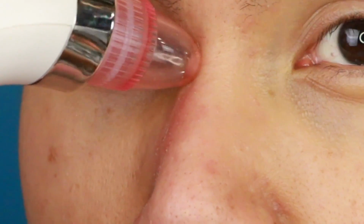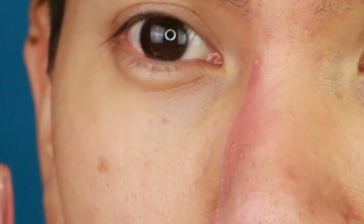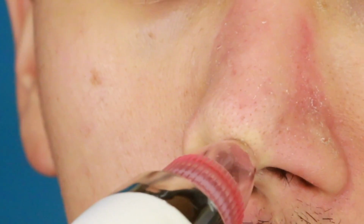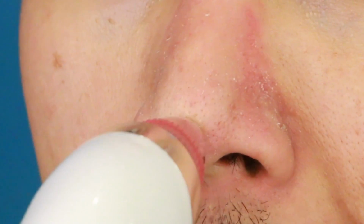So this is Gary's nose and I did steam his nose before doing this just like I did. Gary's pores are larger than mine and his skin is a lot more oily, so I wanted to see what the pore sucker would do on his nose, so we tested it out. As you can see, that's disgusting. There's a ton of oil coming out the tip of his nose, and he was really shocked too.